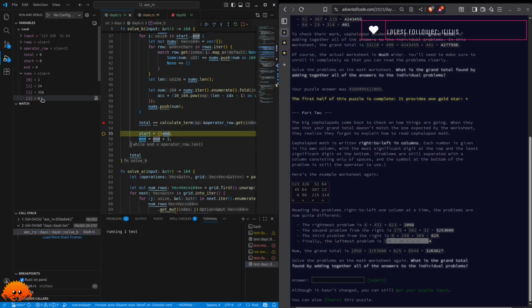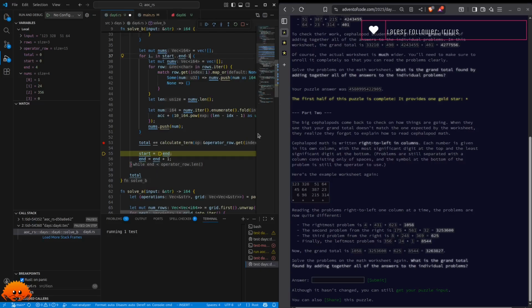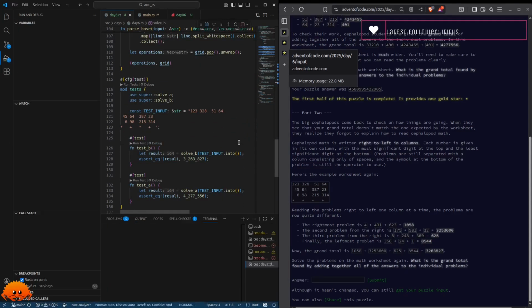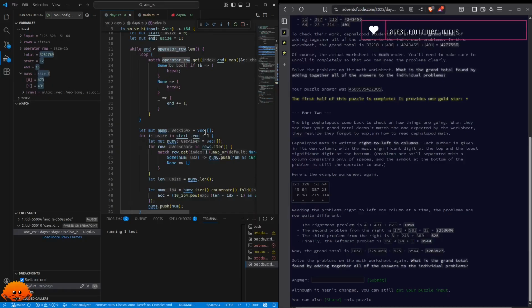Why is there a 0? Why do we even have 4? Because of the last one. Of course, we have to say and -1 even. Recompiling, rerun. Yeah, now 1, 2, yes. 369, 2488. 2488, yes, perfect. 32, 581, 175, yes. 623, 431. Where's the 4? The 4 is missing because our end -1 is wrong here.